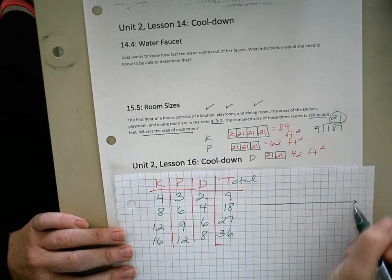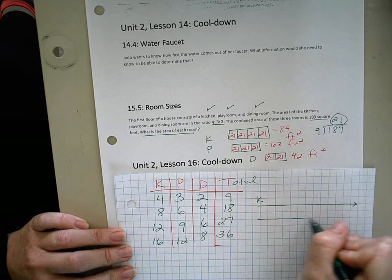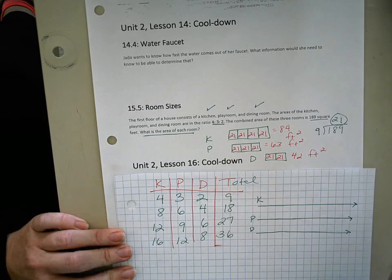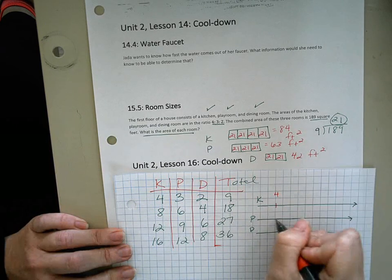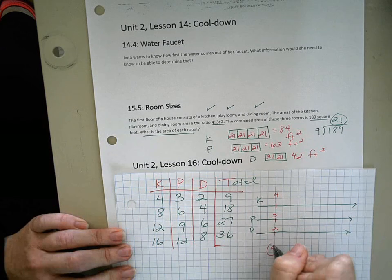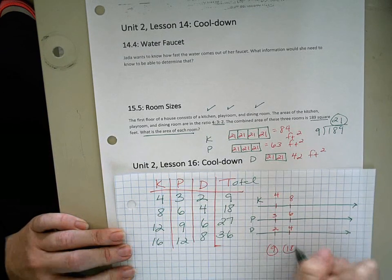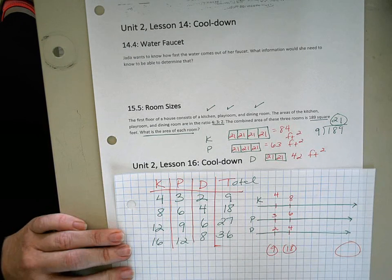In this case, we would probably do a triple number line. We would have our kitchen, we would have our playroom, and we would have our dining room. And you could do the same thing. We're going to start with that initial ratio of 4:3:2. And of course that total is 9. And then that would be 8 and 6 and 4. And that total is 18. And again, you could keep going on your double number line until you got a total of 189.